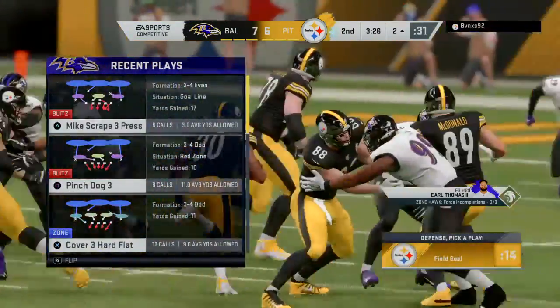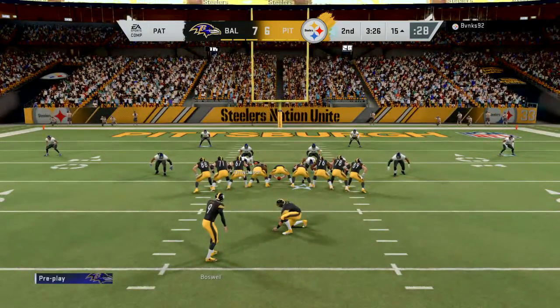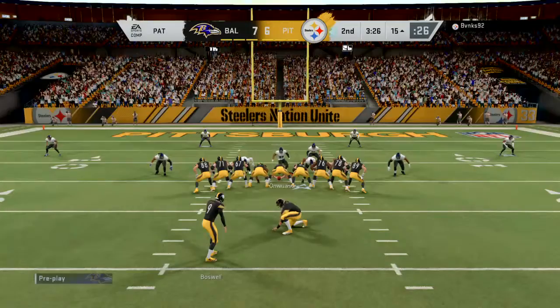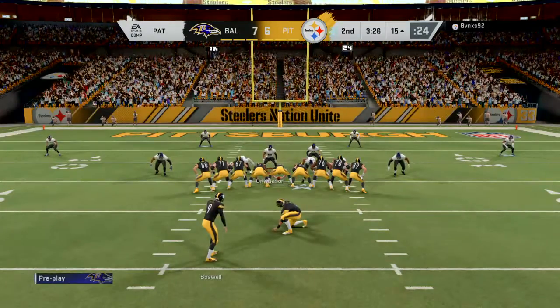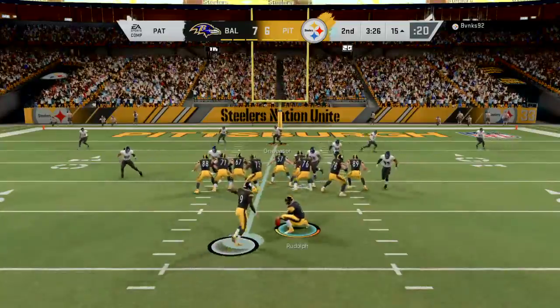In as many coaches' meetings as we sit in, we hear the word finish all the time, don't we? And on that play, the back actually finished getting into the end zone, breaking the last tackle. Tried to wrap up, tried to use the proper technique, just wasn't able to get it done.